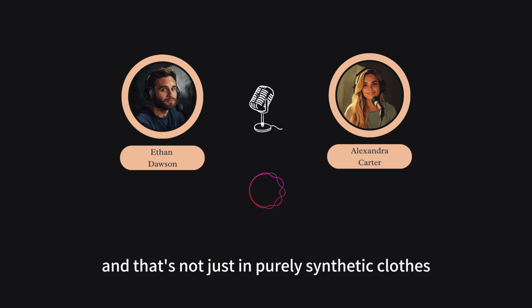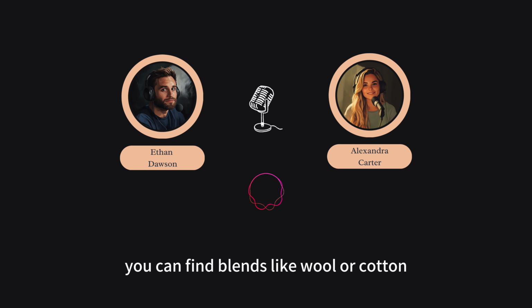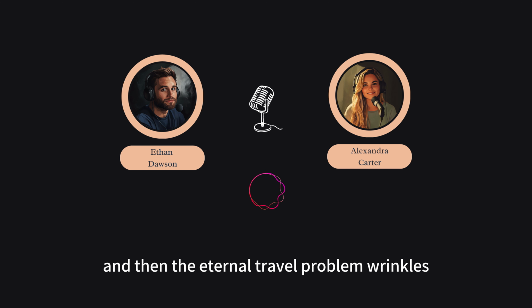And that's not just in purely synthetic clothes. Nope, that's the great thing. You can find blends like wool or cotton with a bit of stretch woven in. So you get that natural feel, but with the comfort of stretch. Best of both worlds, kind of. That's good to know.